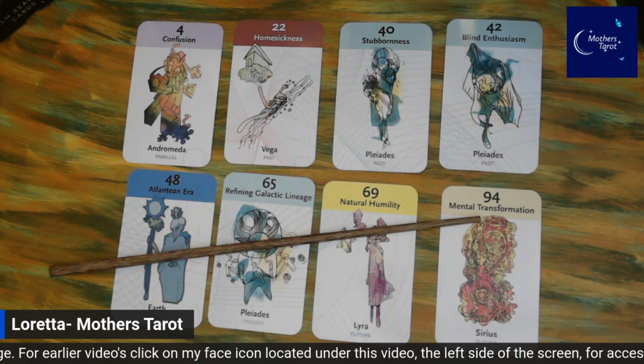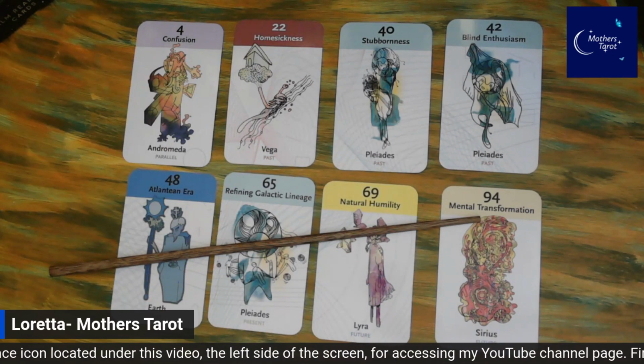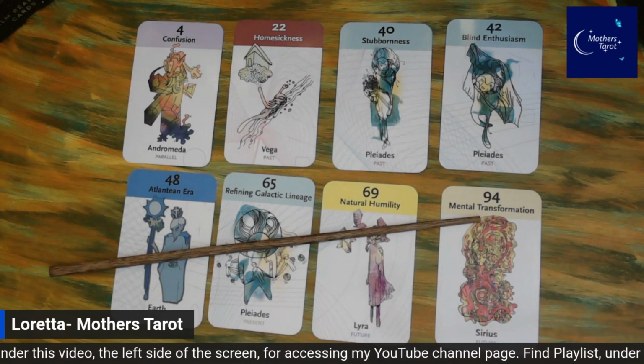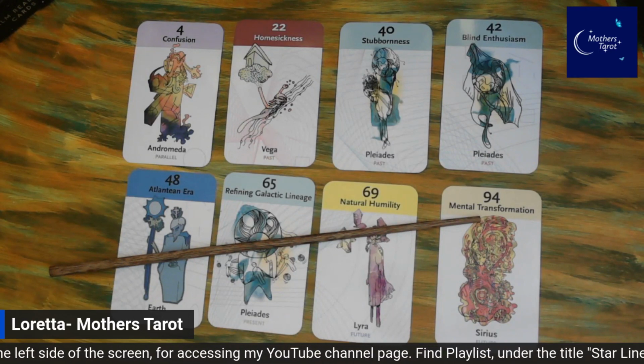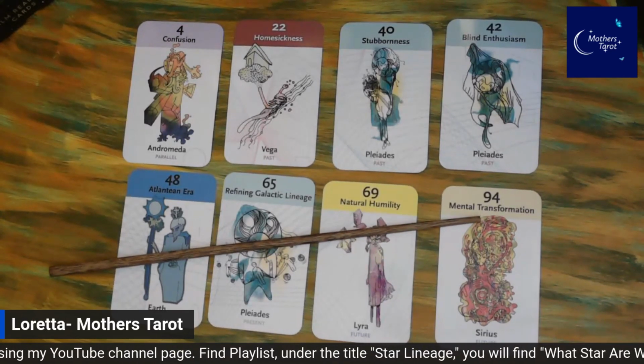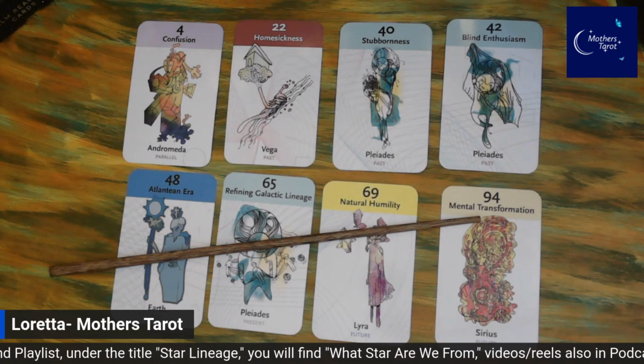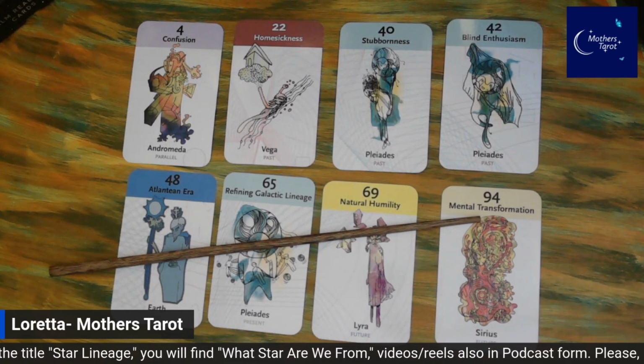It is quite possible that the guides from the Sirius era are working with you in your growth. If you feel this is the case, open yourself even more to the wisdom they can share with you. Do not fear this change, for freedom always comes from this type of mental transformation.